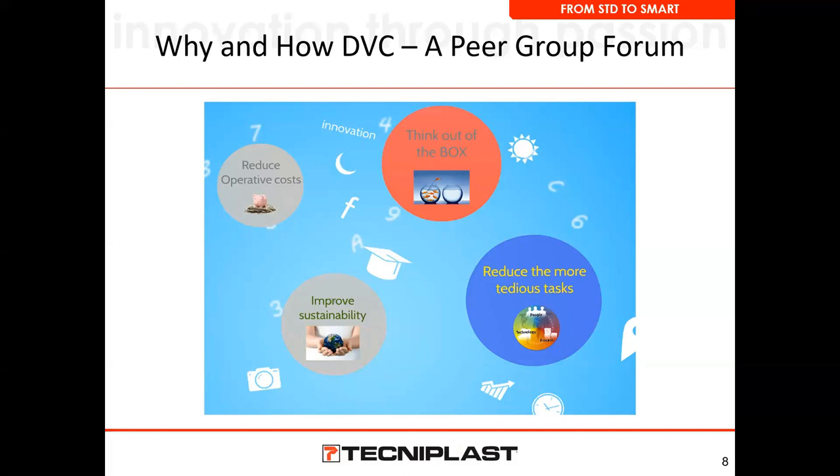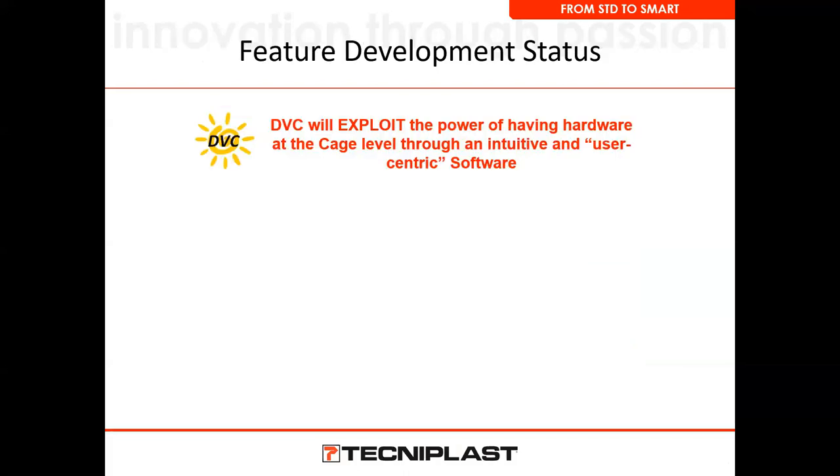reproducibility of our studies by not changing the cages often? And really, how can we reduce more of these tedious tasks? How can we give people the technology to increase the efficiency and process in our facility? So essentially, with that concept and product profile that was developed by the peer group, Tecniplast went forward and took these key features, these desires and wants, and developed the DVC.